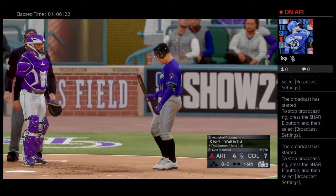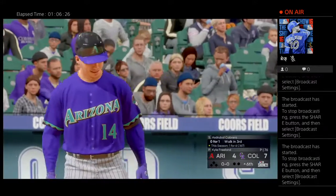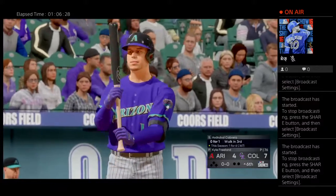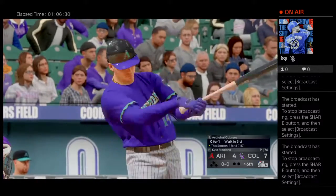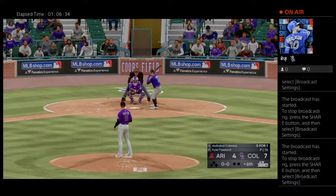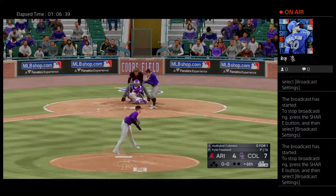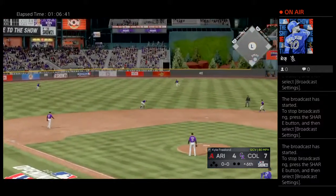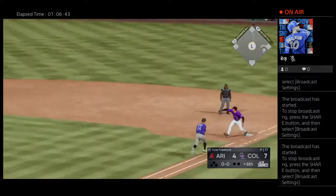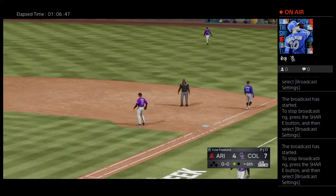Top half of the 6th about to get started, and standing in as the switch-hitting second baseman, Asdrubal Cabrera. He's ready. Here's the first pitch. Now a ball hit towards Story at short. Throw to first gets him, so the leadoff man's retired here to begin the 6th.